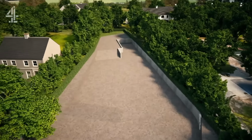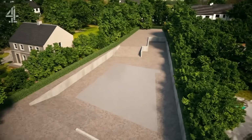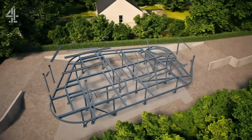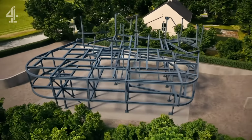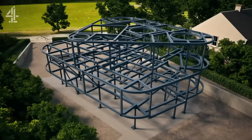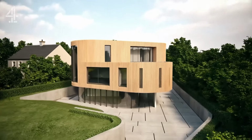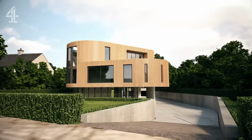That's the issue. It starts with a sunken courtyard and a lot of steelwork. 205 pieces in all that'll form a fairground ride frame, all about curves. The ground floor will be encased entirely in glazing, with more glass curves at the corners. The upper floors will then cantilever out in every direction to be clad in vertical strips of cedar.